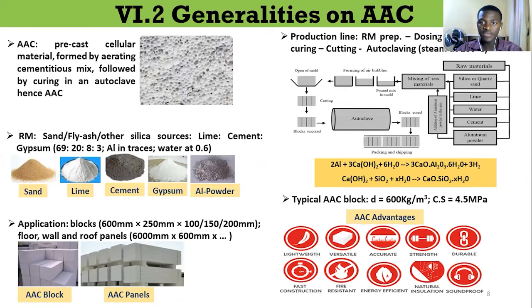The production line consists of raw material preparation, dosing and mixing, pre-curing, cutting, and autoclaving. During the pre-curing stage, lime reacts with aluminum powder to produce hydrogen gas responsible for the expansion of the cementitious mix. While during the autoclaving stage, lime reacts with silicate to produce hydrated calcium silicate. A typical AAC block has a density of 0.6 and a compressive strength of 4.5 megapascals. The advantages of AAC over other building materials are numerous, including lightweight, versatile use, dimensional accuracy, good strength, and durability, amongst others.